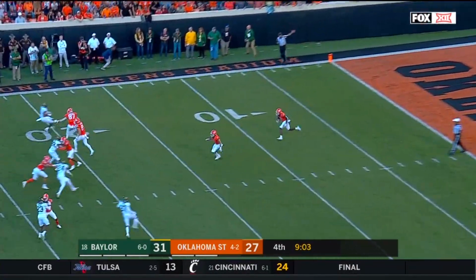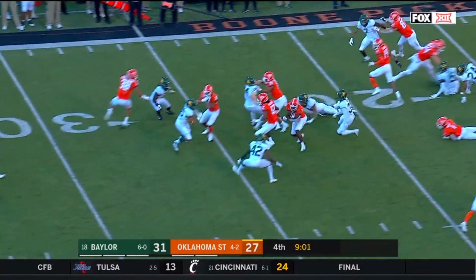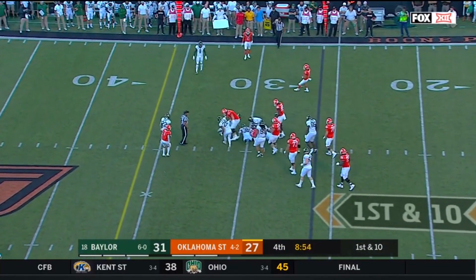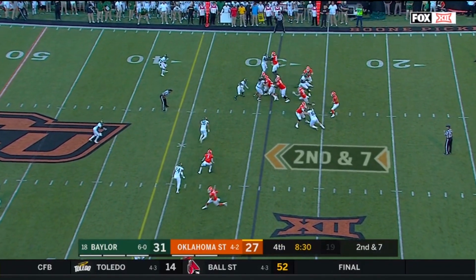Here comes L.D. Brown. Got something too in my hip pocket. Chuba Hubbard, the 68-yard score. Hubbard.